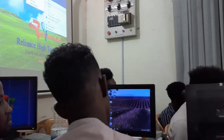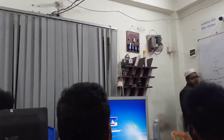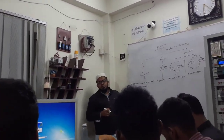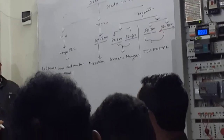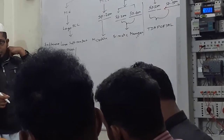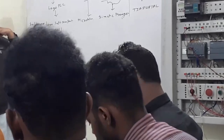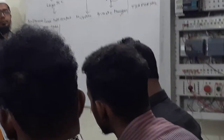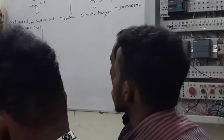They have two versions. One is 0BA0 to 0BA6. This is the CPU version. This is the PLC series, and this is the CPU version. Like 0BA0, 0BA1, 0BA2, 0BA4. This is just a kind of release, like iPhone 4, iPhone 5, iPhone 6, iPhone X, like this. This is the CPU version. So 0BA0 to 0BA6, they have a special type of cable. The cable name is LOGO cable.